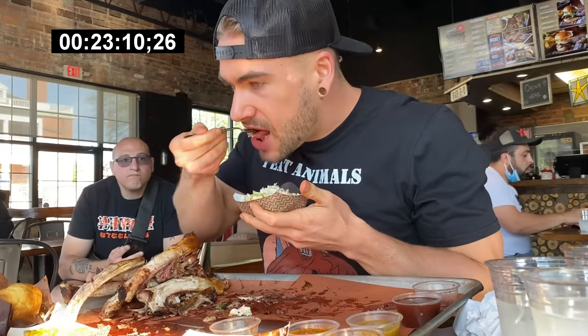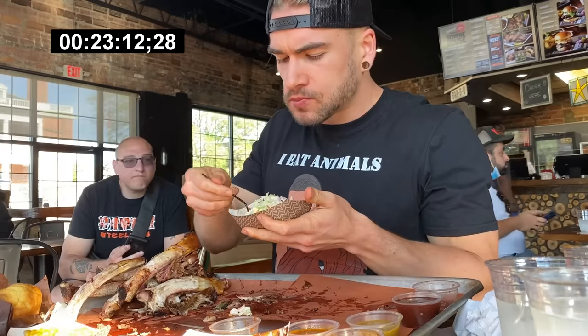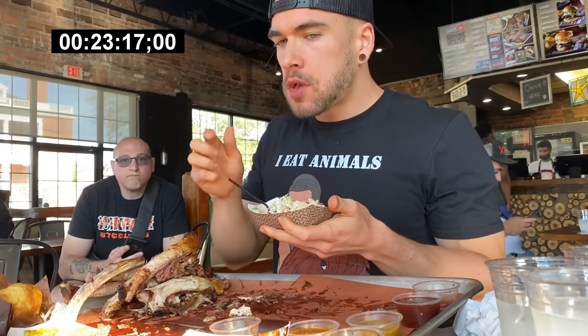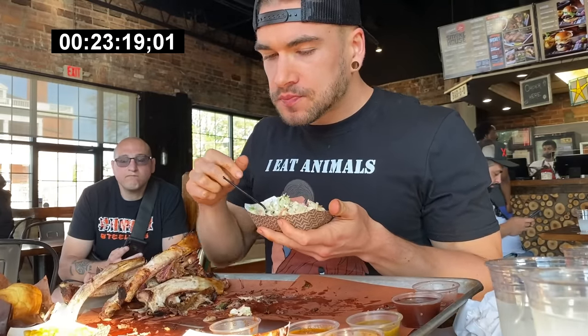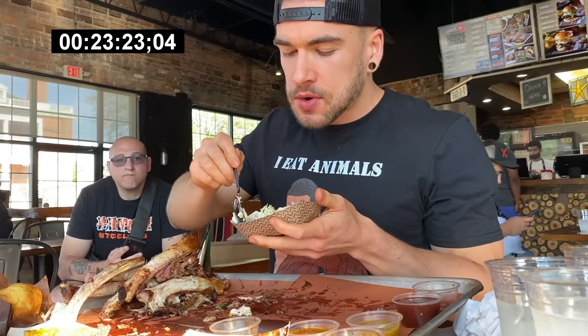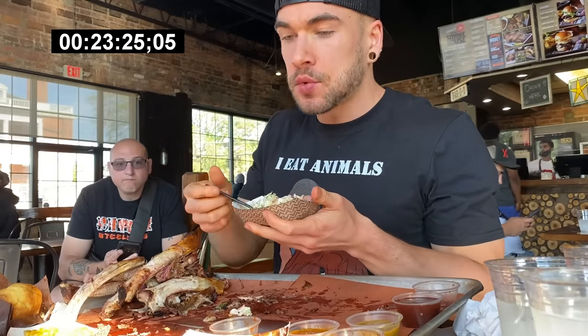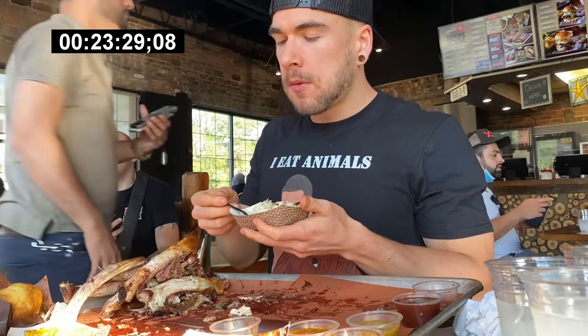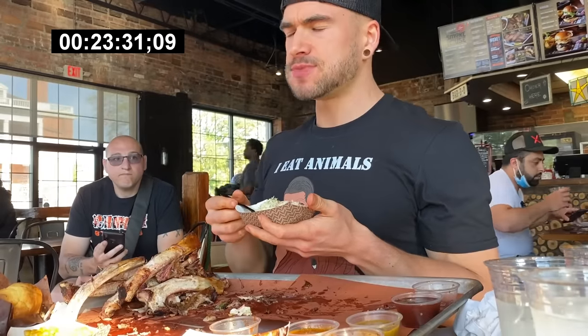Coleslaw. I should have eaten some of this with the ribs. Beautifully crisp. Really nice way to cut some of that richness of those meats.